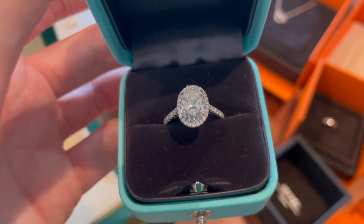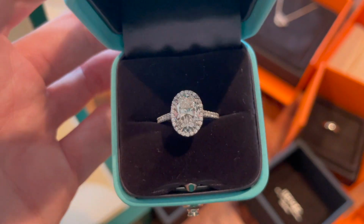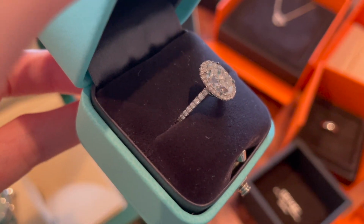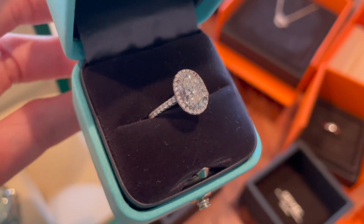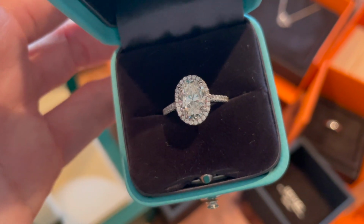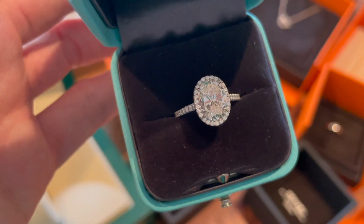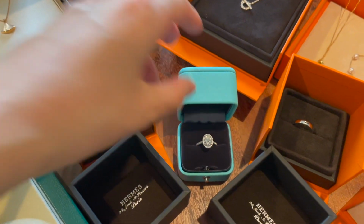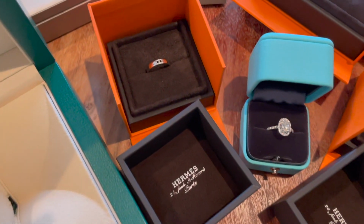The main stone is about 2 carats, and as you can see, there's a halo around it. There are also little diamonds on the side, and I think it just adds this bling to your finger, and every time I look at it, I just feel super happy. All right, enough about the diamond. Let's move on to the wedding band.